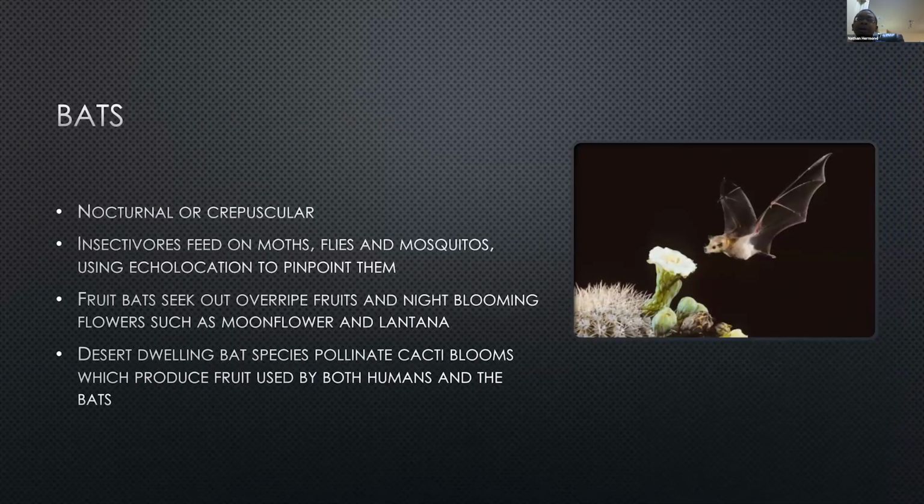And of course, bats. So bats are typically nocturnal, meaning they feed at night. Some are crepuscular, meaning they feed between sundown and sunup. So they're not just nighttime flyers, but typically they're insectivores. So they're feeding on your moths and mosquitoes and other pests, and they'll use echolocation.